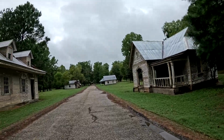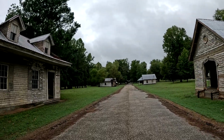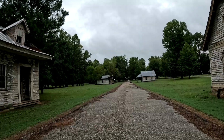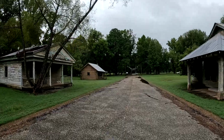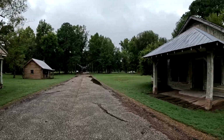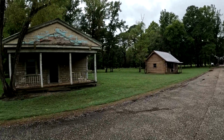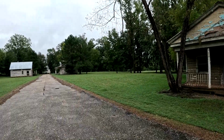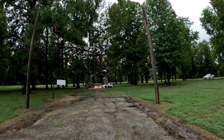Oh, this corrugated steel roof. Just realized that. Oh, it smells horrible. It smells like goats. I should have brought an extra pair of shoes.